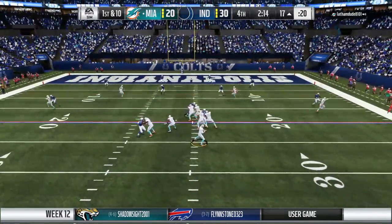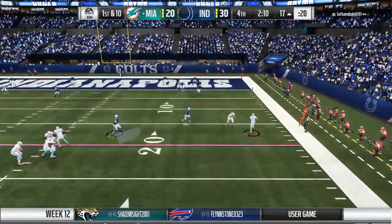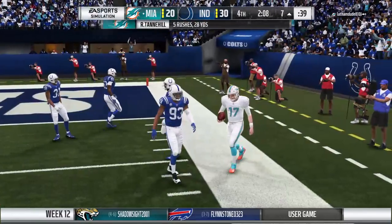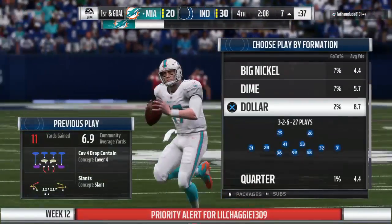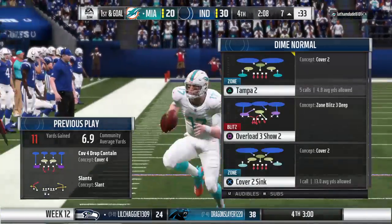On first down, it's Tannehill. Now he steps away. And he is out of bounds, but first he gets it inside the 10 to the 7. Nothing open downfield. He keeps it himself for 11 and a first down.